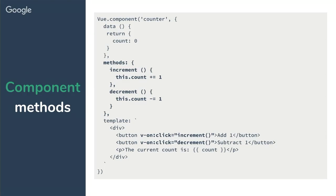The one thing to notice at this point is that in the functions or the methods you define, you refer to things as this dot. You don't need to in your templates. You just use the property name as it is.